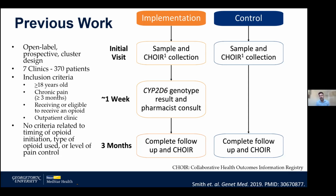And then we had a pharmacist consult. And so this pharmacist consult note took into account not only CYP2D6 genotype, but also phenoconversion in the process I just described, kind of combining CYP2D6 inhibitors and activity scores. And so that's what we did in this study. And this was a few years ago, and we made recommendations for alternative therapy for both poor and intermediate metabolizers.